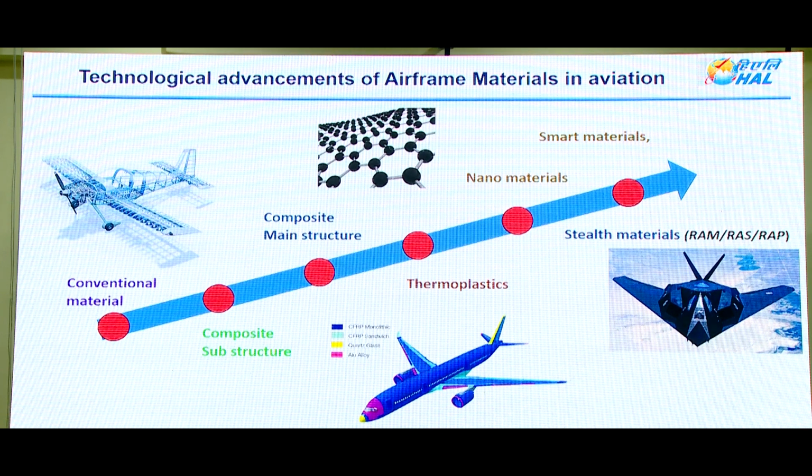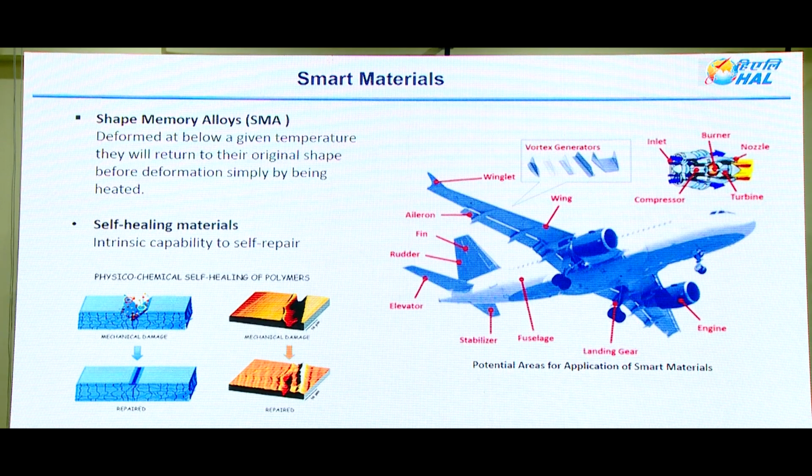Here I would like to spend a couple of minutes. We are dealing with a lot of composite structures in today's designs. There is potential for thermoplastics also, and nano and stealth materials. New projects like AMCA, which is a 5th generation fighter, have stealth as a driver. So the processing of such technologies is also required from the industry point of view. But this has to evolve from the OEMs. There are a lot of labs working on all those things. And shape memory alloys find application in many of these aspects.